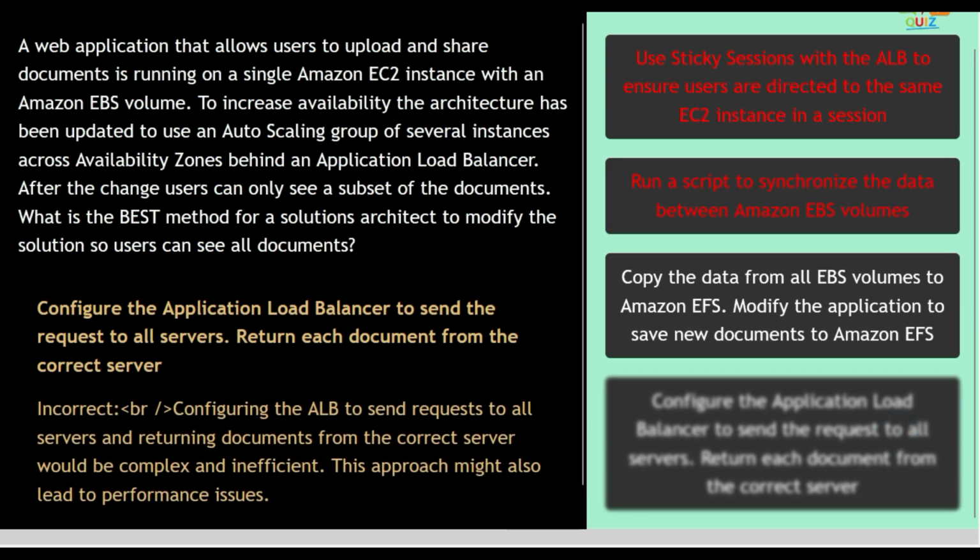Option 4, configure the application load balancer to send the request to all servers. Return each document from the correct server. This option is also incorrect because configuring the ALB to send requests to all servers and returning documents from the correct server would be complex and inefficient. This approach might also lead to performance issues. So option number 4 is the wrong answer.